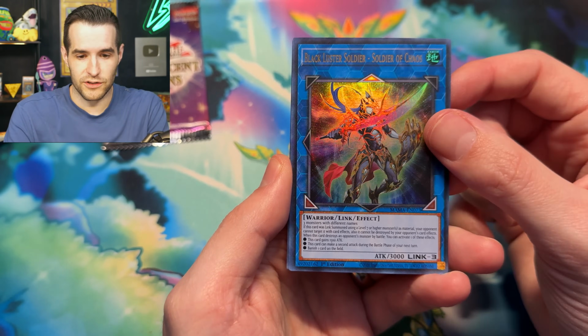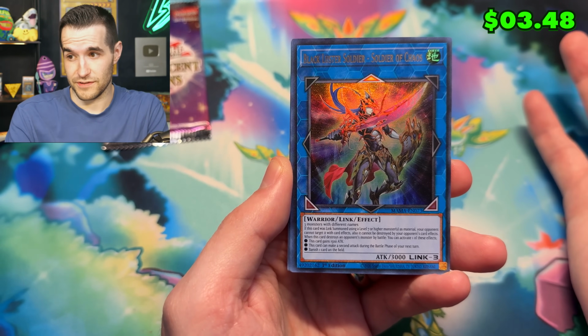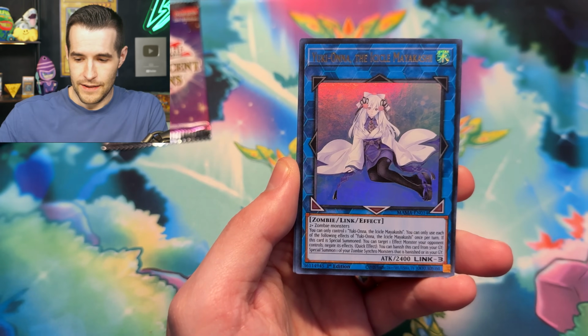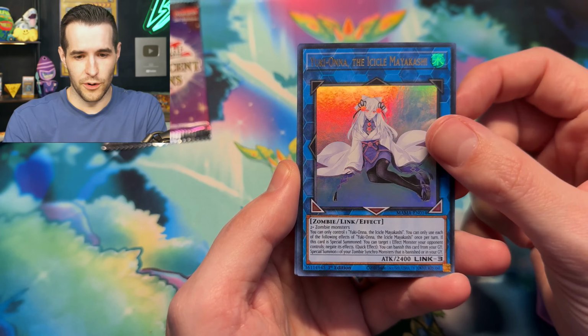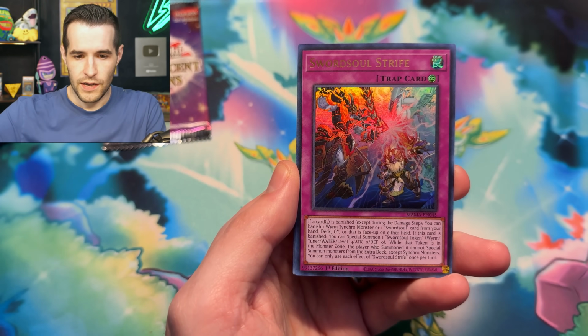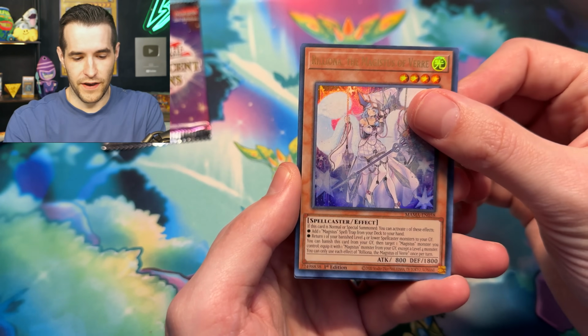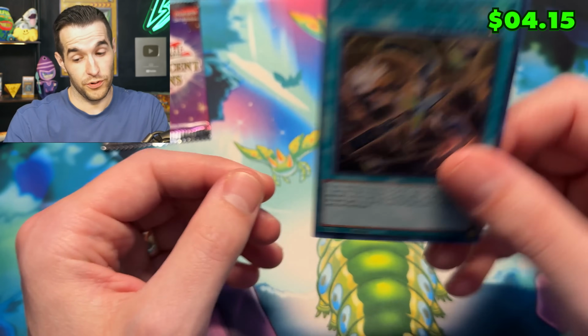Or this. I would take this. Blackluster Soldier of Chaos. The Ultra Pharaoh Rare of this is the 3rd most expensive card randomly. Sometimes the Ultras are bigger than the Secrets. I don't know why. I've said why maybe earlier, but I'm still not 100% sure. It was Yuki-Onna, the Icicle Mayakishi. Sword Soul Strife. Aurelion and the Magistus Vere. And Sky Striker Mecha Widow Anchor. That's a pretty strong card.